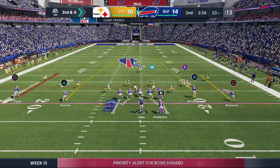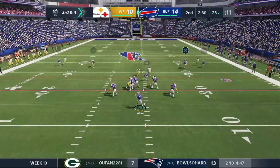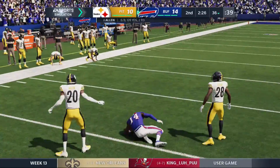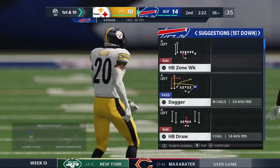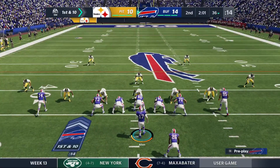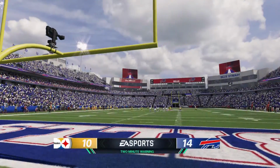The Bills on third down. They've been okay, 2 for 3 thus far. This is 3rd and 4. Left side caught by Diggs, and he is going to have a Bills first down as they're able to get the 3rd down conversion. Allen to Diggs there for a Buffalo first. 2 minutes remaining in this first half of football.